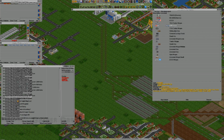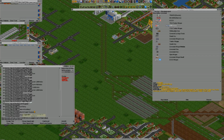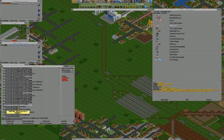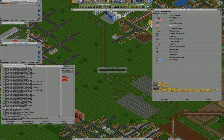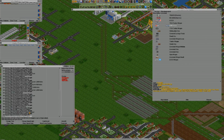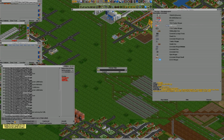You are 45. 45. 45. 45. They're actual directional waypoints rather than speed limit ones. 30. 30. 20 and 20, and you are 1,000, and you are 500.